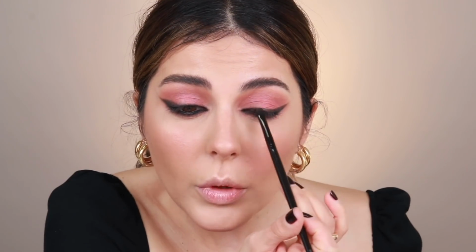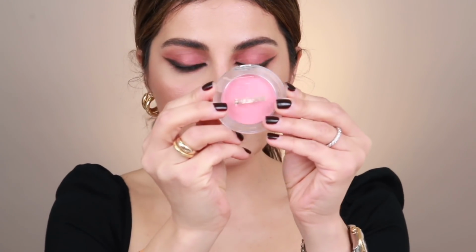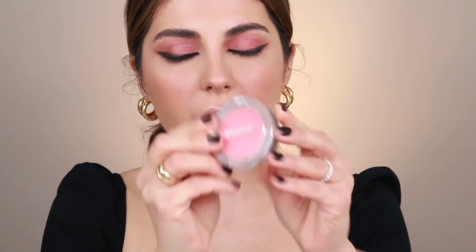Just finished the other eye. Are they even? Let's see. This one looks a little bit thicker. Let's go back. Does it? Or am I tripping? Yeah, I think here I need a little more. I also applied a little bit of blush because I felt like I needed it. I just used this Buxom color in Wonderlust. I just feel like it flows better. I needed some blush. You know, I'm a blush girl. You guys know that by now.